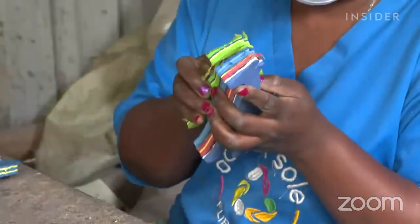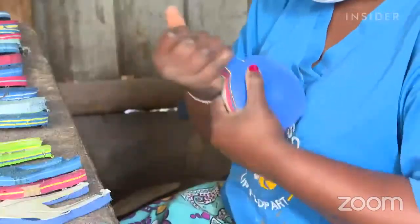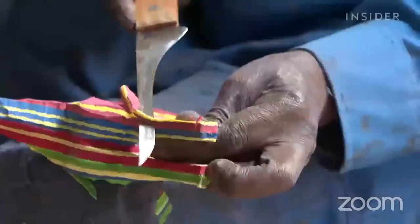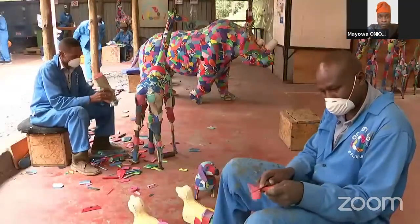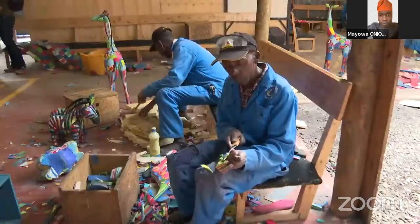Remember, we're using a tiny flip-flop, so you have to build up before you're able to carve down. Then our artists will carve them out into a finished product. The company has around 90 employees. Many of their artists used to make traditional Kenyan wood carvings.